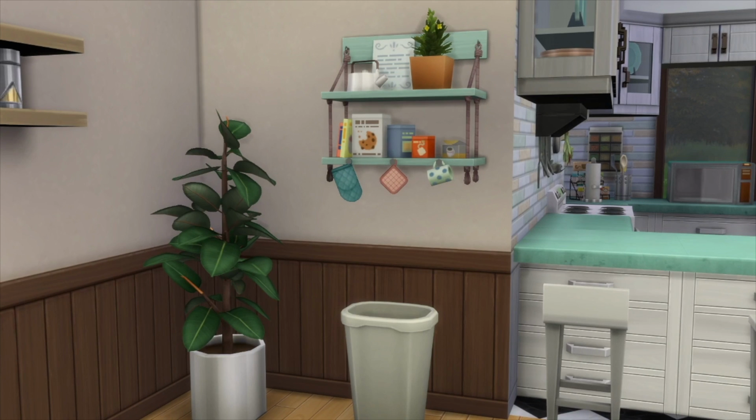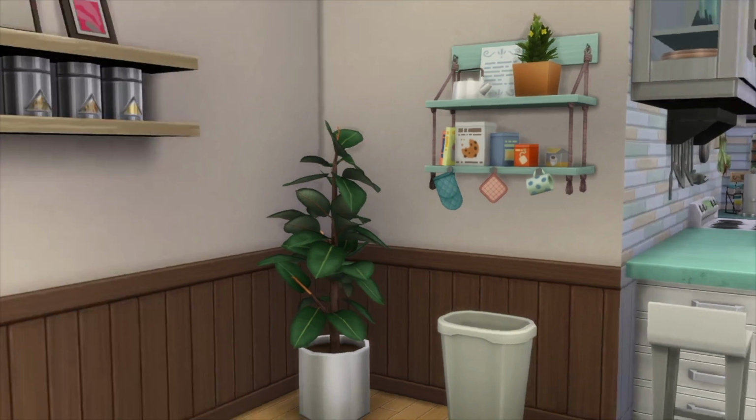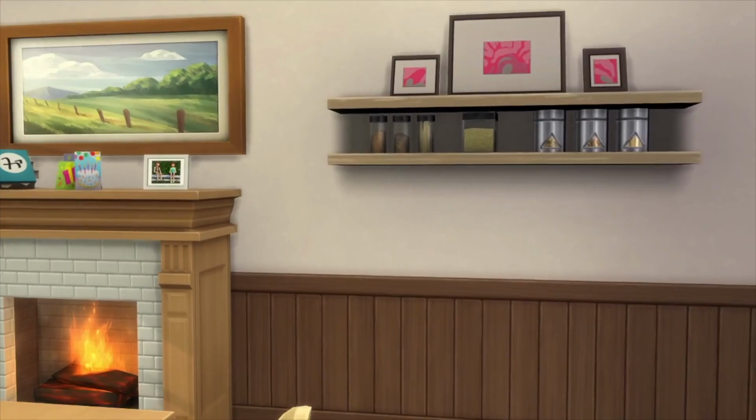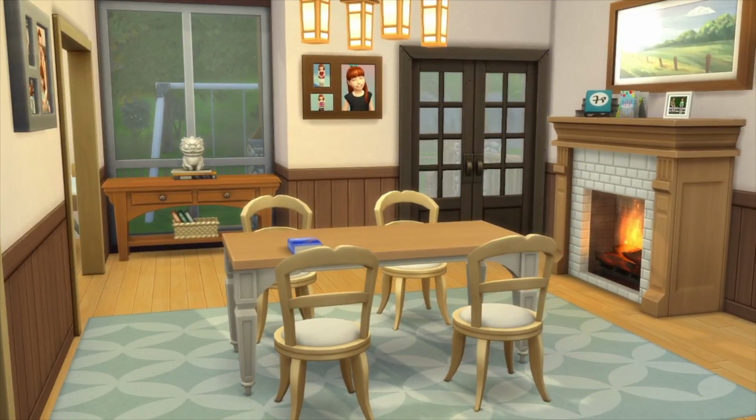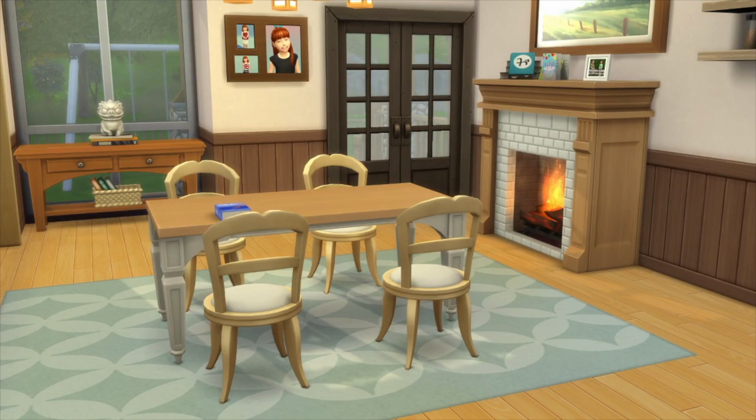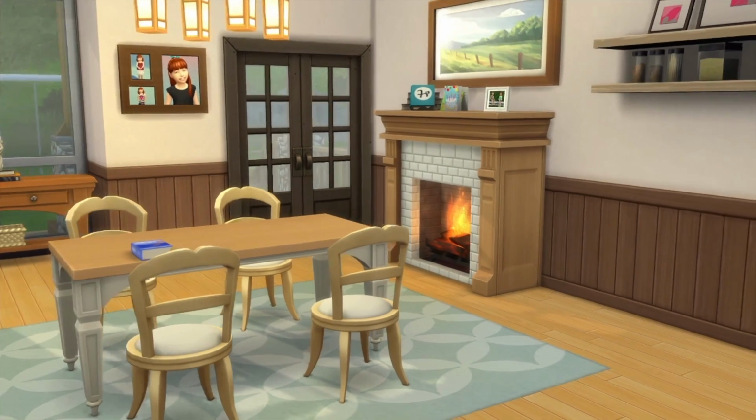And this is the part here where I actually did forget that there was a window in this part of the house, but I think it works with this house because the garage is right there, and so you just don't want to go out and stare at the garage. So I like the way it turned out. But anyway, here is the dining area.